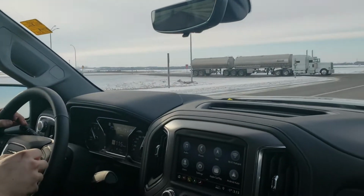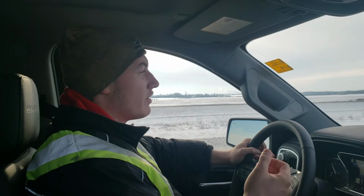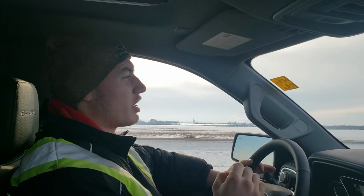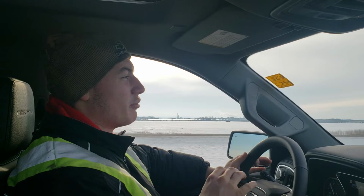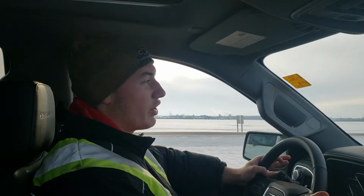It's very fun to drive. And if you don't want a 6.2, go get a 5.3. The 5.3 is just as good as this. Honestly, it may not have 400 horsepower, but it's still got like 355 horse. It is a very good powertrain in these GM trucks, and I am glad that GM kept the powertrains the same for this year, except for just adding a different transmission to it, which there's nothing wrong with.